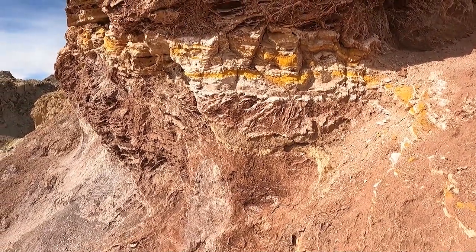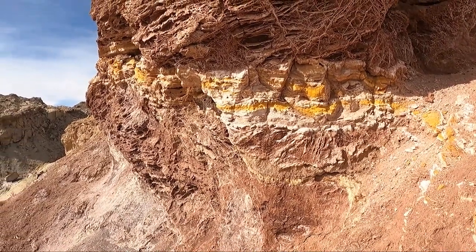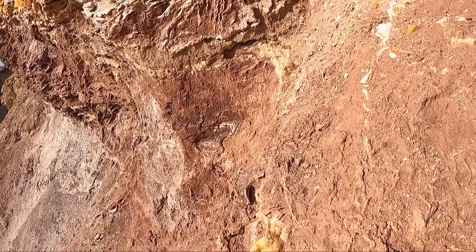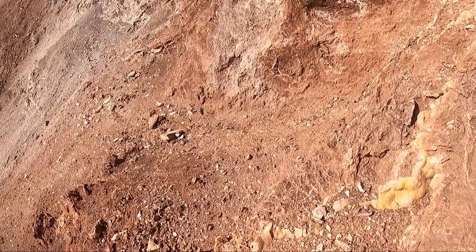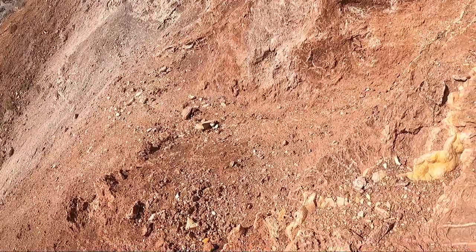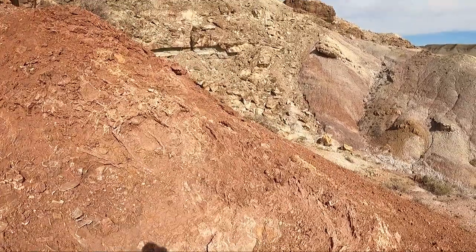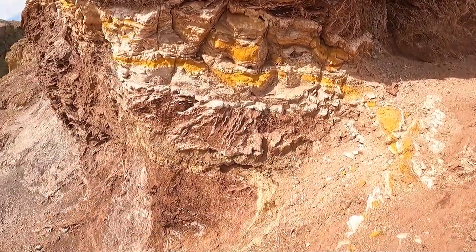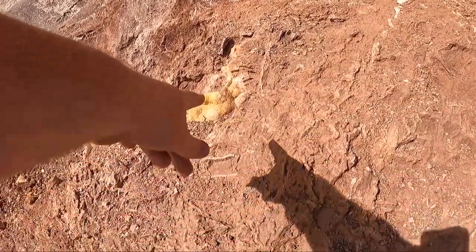I wanna go look at that bug. This is filled with bugs. It's pregnant. Or like it just ate. Anyway, cool rock. Lots of druzy right here.